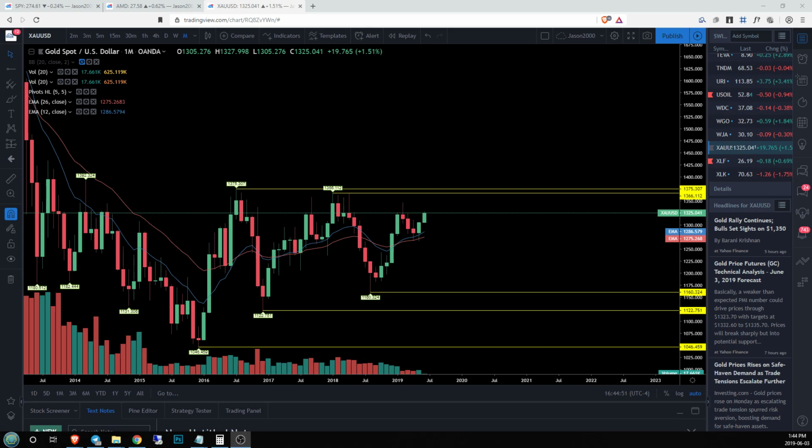Looking at the monthly, we still see that we are in this monthly equilibrium, and things are going to be played as such. So right now we are in a counter trend against that monthly EQ. In order to break out of that, we're going to need to get a high over top of 1,346.743. That will have us breaking out of this monthly EQ with a couple of key resistances in very close proximity. So that is a monthly setup.